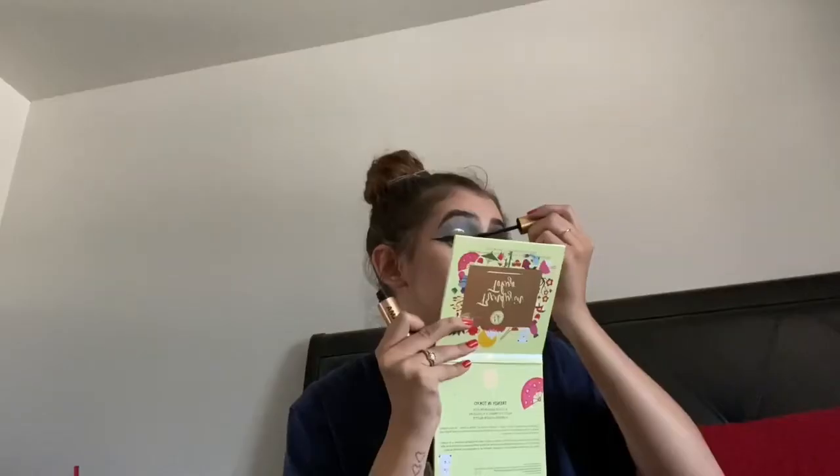I'm going to go in with my Grande Drama Intense Thickening Mascara with castor oil. This is a good mascara and it makes your eyelashes really thick. I just sometimes think it's a little too much, so.